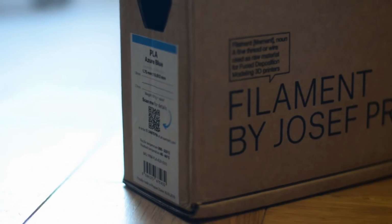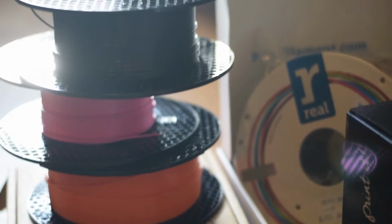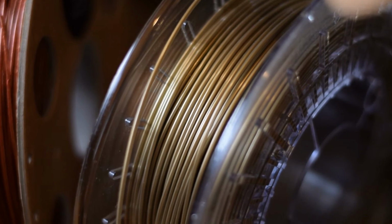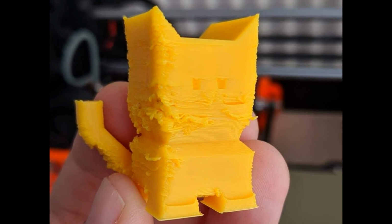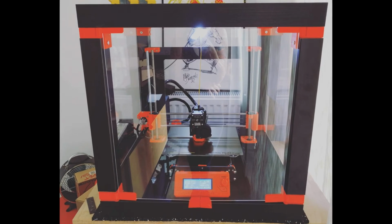In order to print something with a 3D printer, you'll need 3D printing filaments. These are typically sold in rolls and measured in weight. There are a lot of different brands and materials, the most popular being PLA. PLA is the most straightforward material to print. Other materials such as ABS can be quite difficult to print, requiring special conditions like a stable room temperature and a very hot print bed.